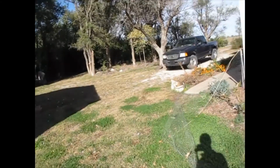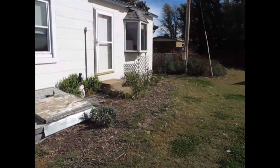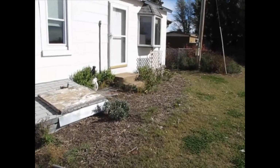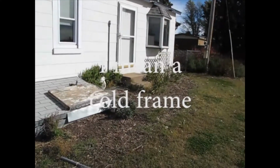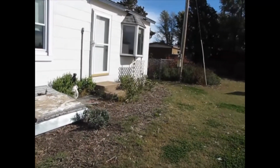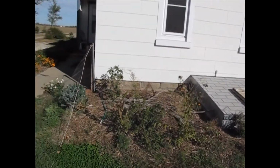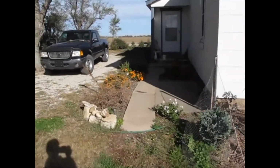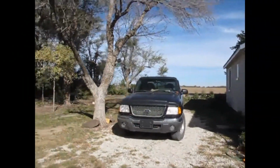Other projects in mind are to have a small solar flat room built on either side here somewhere with a bunch of the windows that I have. I need to build a solar dehydrator. That's something that's been desirable.